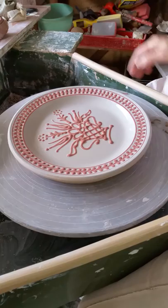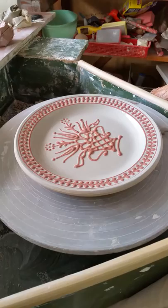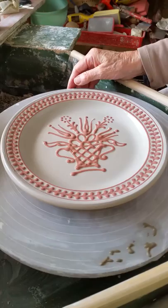It will look less blobby when it's fired, finally. So could you just turn that round a little bit so we're right way up for the camera? Fabulous. So easy. Thank you, Janet.